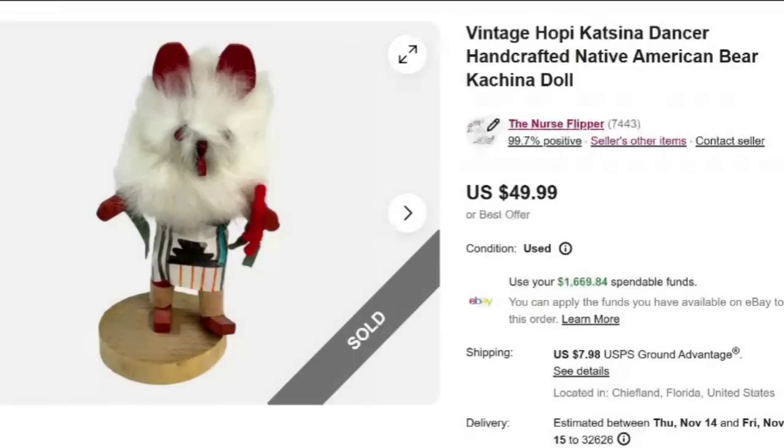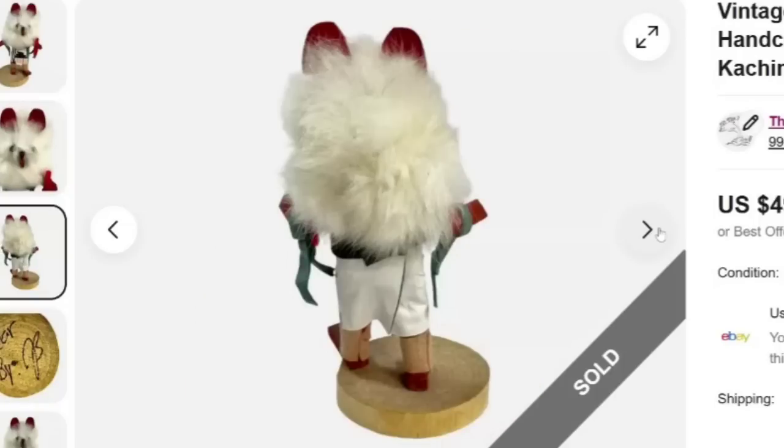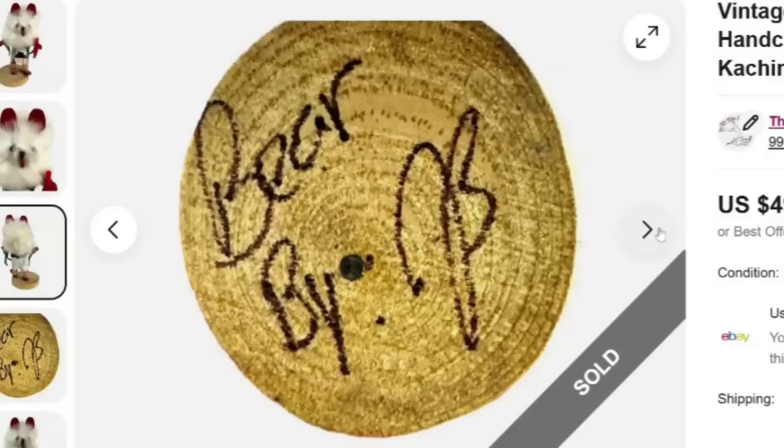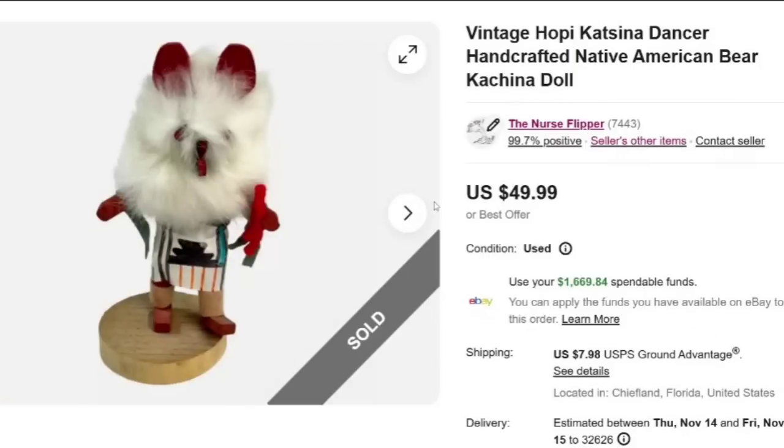Next up is another $49.99 sale, sold full price. This is a teeny weeny Kachina. This is a vintage Hopi Katsina dancer doll, Native American. It was called Bear. I paid $10. It sold for $50, so it's about a $32, $33 profit. This one only took 3 months to sell. You can see here it says Bear by JB. It was signed, and it's really teeny tiny. This one is only about a 4-inch Kachina doll.